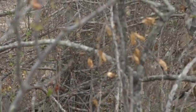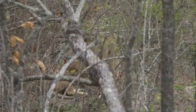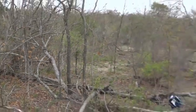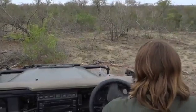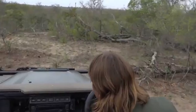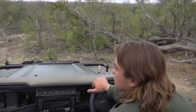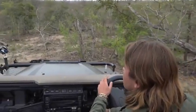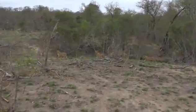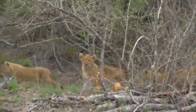Yeah, she's met up with the other female now. All right, let's go look at the cubs. Hello, little horrors. Now they've come out to go join the females. Oops, so there's a bump there.